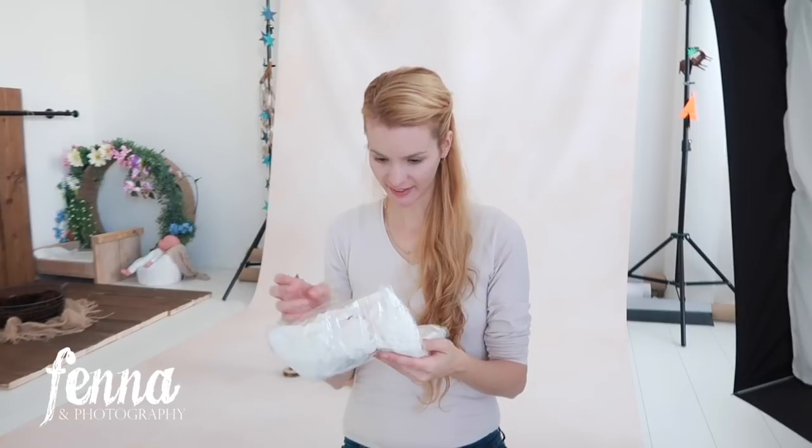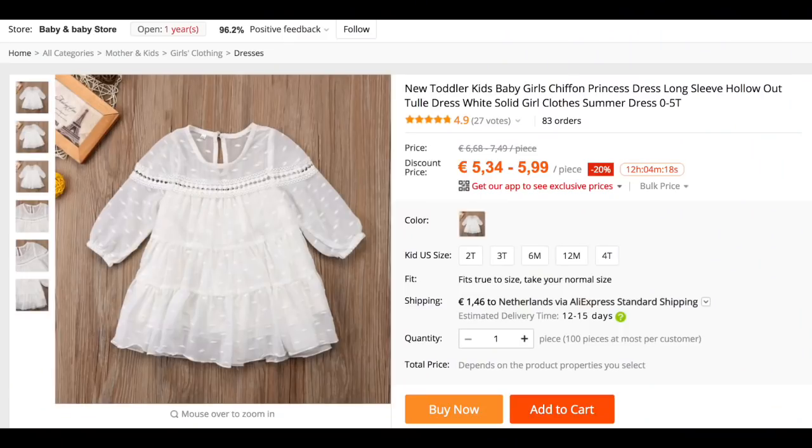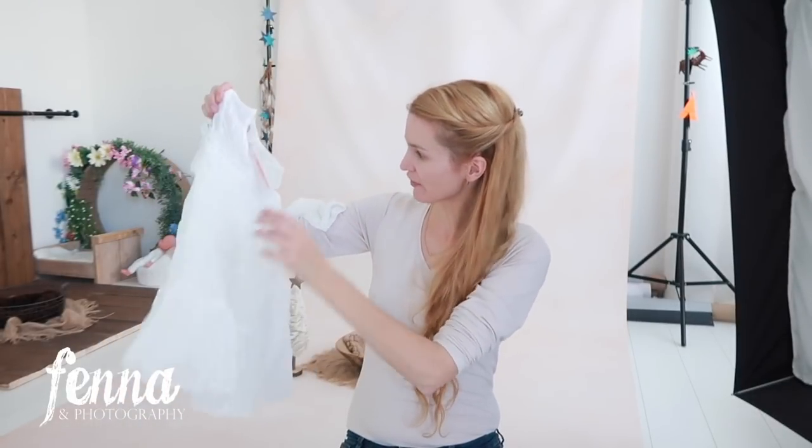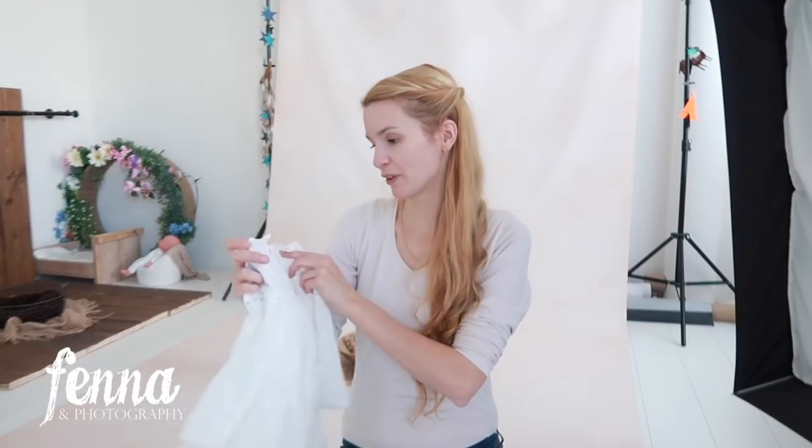Oh yes, I think this one's really pretty. It's not a maternity dress. It's actually a dress that my daughter could wear. It's just a beautiful dress to have here in the studio for little girls who come with their moms for a maternity session, for little girls who come to a newborn session with their baby brother or baby sister, and they are going to be in the photo as well.